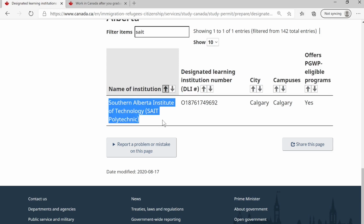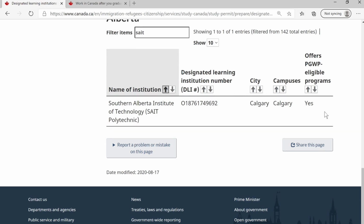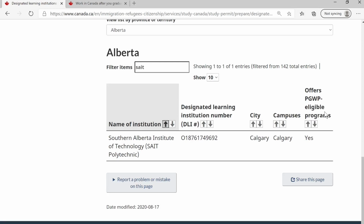To further check if your program of interest is eligible for PGWP, go to the institution's homepage or the school's homepage and search there. Or if you can't find it on their website, you can email the school's international center. But make sure before you proceed to that specific program, you got the yes for that PGWP eligible program.